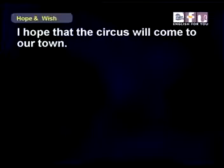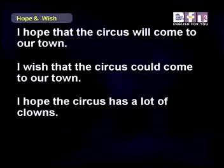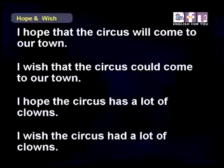Well, now it's time to look at hope versus wish. Have a look at these sentences. I hope that the circus will come to our town. I wish that the circus could come to our town. Let's look at 2 more examples. I hope the circus has a lot of clowns. I wish the circus had a lot of clowns.